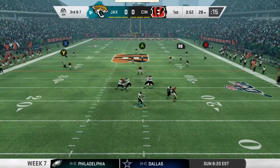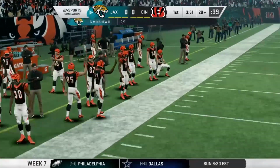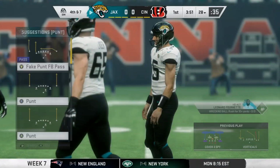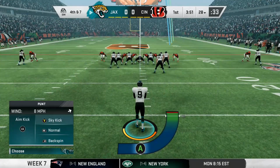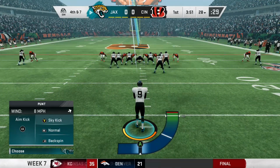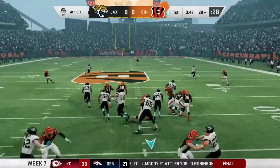Minshew throwing on 3rd down. Hard throw, incomplete. So the defense able to get off the field here on 3rd down. And it's one of the goals of the game. They've got to be effective on passing downs. It's one of the few things defenses chart. How did we do on 3rd down? That's a nice start for them in this one.